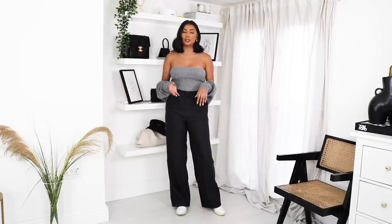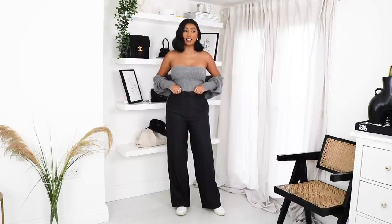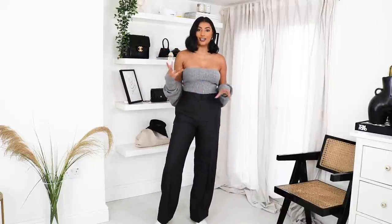And I feel like if you're shorter than me, so I'm 5'8.5, then these would look so gorgeous with a pair of heels on, because they would probably touch the floor and just look really nice. So on this occasion, I've paired them with a pair of Veja trainers, because this is just how I would style it for an everyday look.